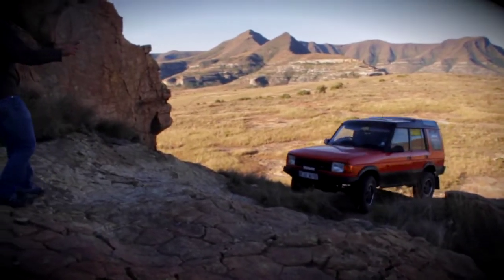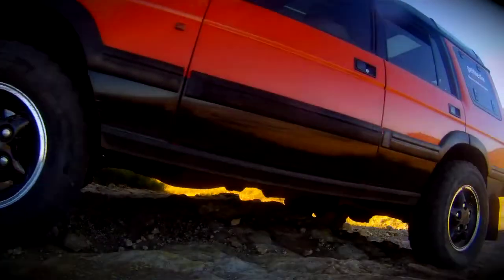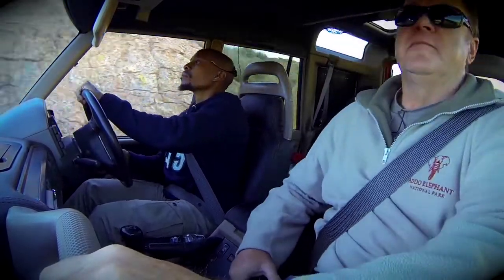This is an optional obstacle on this trail, but this was it. If the Landy made it up and over here without killing itself and us, then, well, then it means it is pretty darn all right. Oh, well done, Mellow. Thank you.